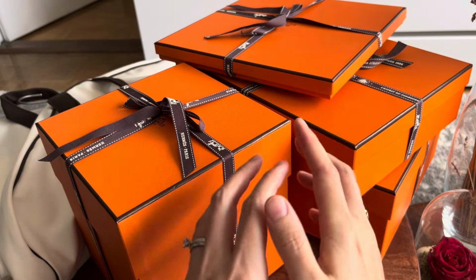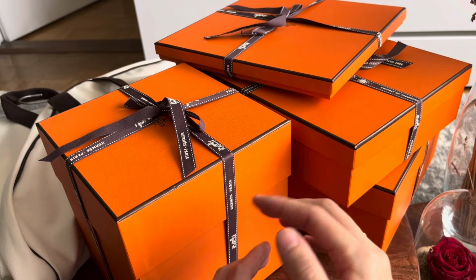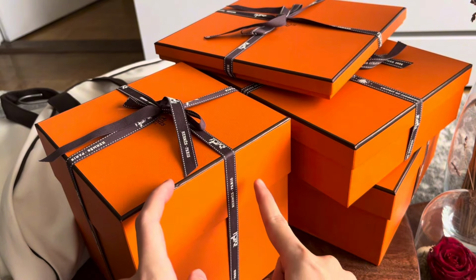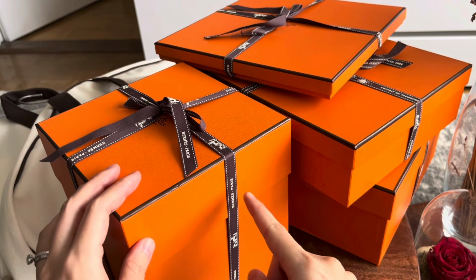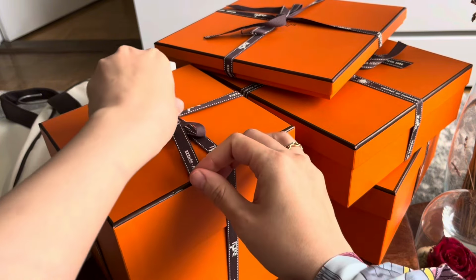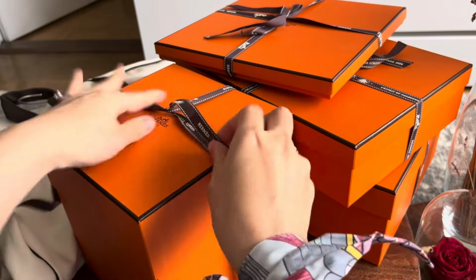So having gotten that out of the way, let's dive into what I got from Hermès over the past few months. So let's start with this box right here. This is actually not for me but for my soon-to-be-born daughter. So let's just go ahead and open this. I really like the box.